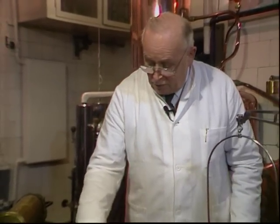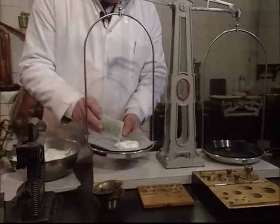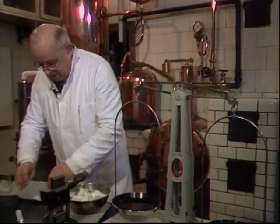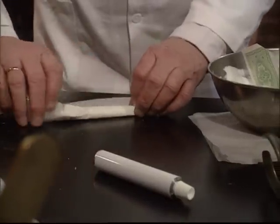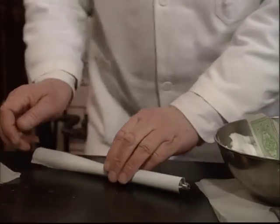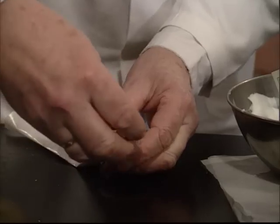I'd like to show you how tubes used to be filled by hand. Roll it to a cylinder. Position it in the tube and remove the cap. Then squeeze it in until we can see the cream. Screw the cap back on.